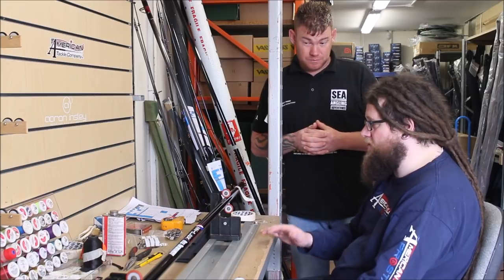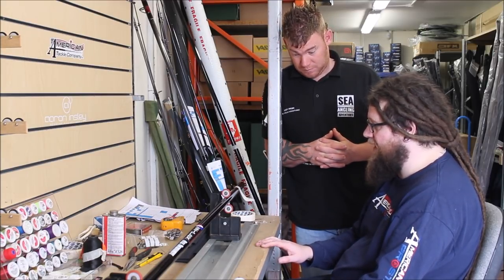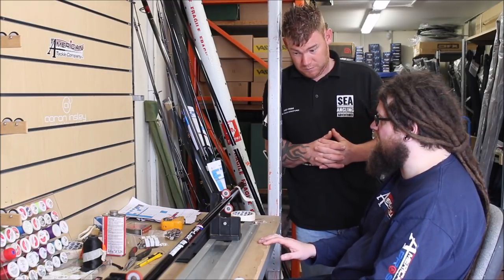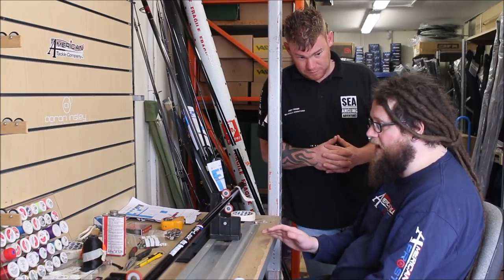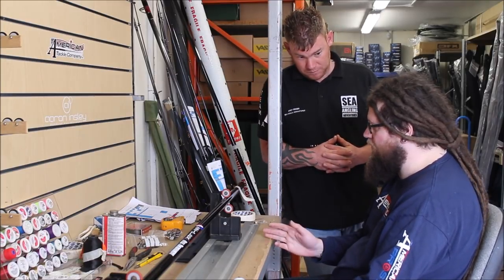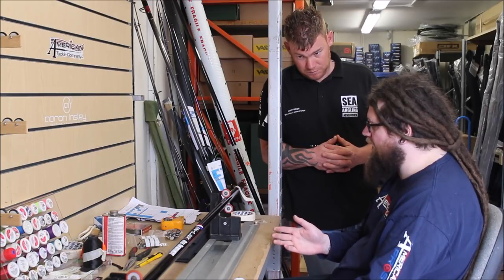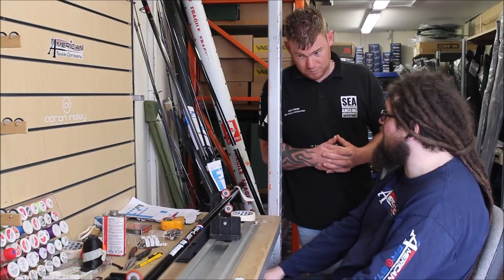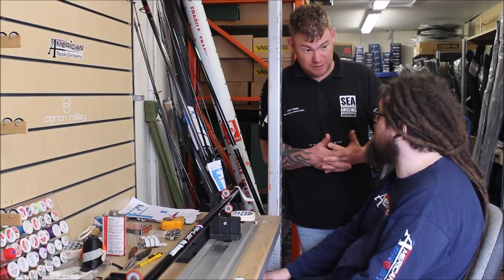I mean stuff like shrink tube and tip eyes, you can buy in tackle shops, and they are there as a means of maintaining and servicing your own gear. And if you can learn how to confidently put on things like shrink tube or replace a tip eye, you're not relying on someone else to do it in a hurry, so you can get out fishing again. Yeah, it's a simple thing, which I do have the skills to do, really.